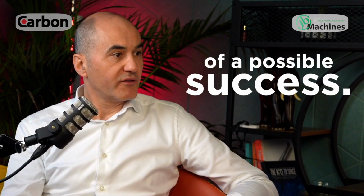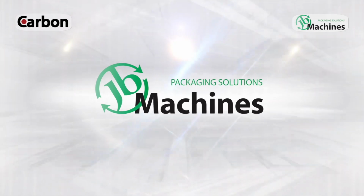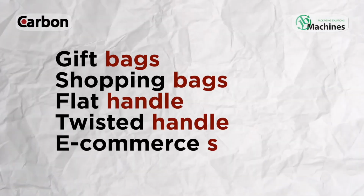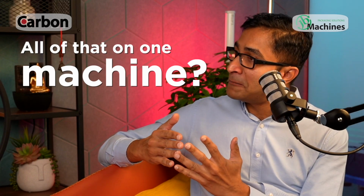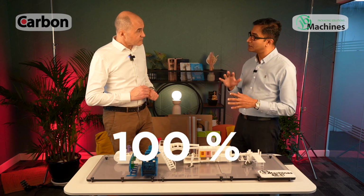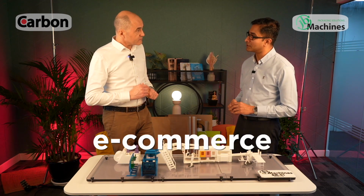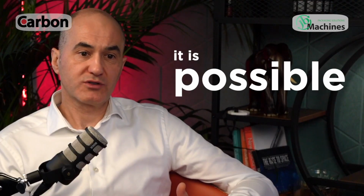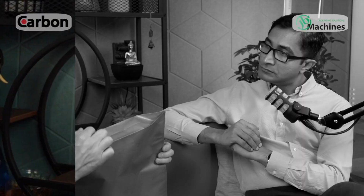To be different could be the key of a possible success. Gift bags, shopping bags, flat handle, twisted handle, e-commerce shipments, all of that on one machine, it is difficult to imagine. We started from the idea to change after 125 years. This is a revolution in our market. Today we can have 100% paper-based e-commerce bags. If you believe in the new idea, it's possible to propose a different product.